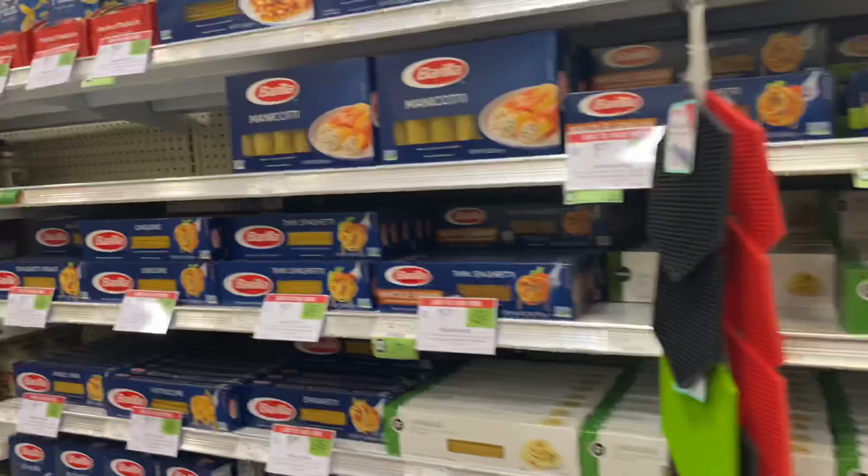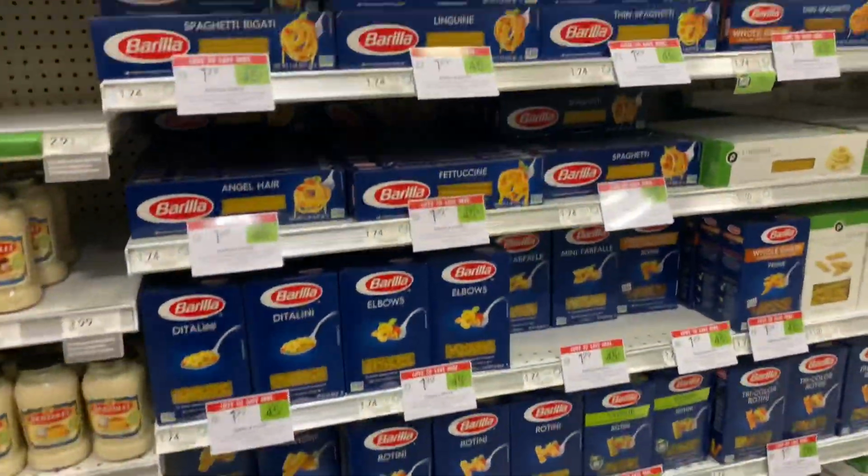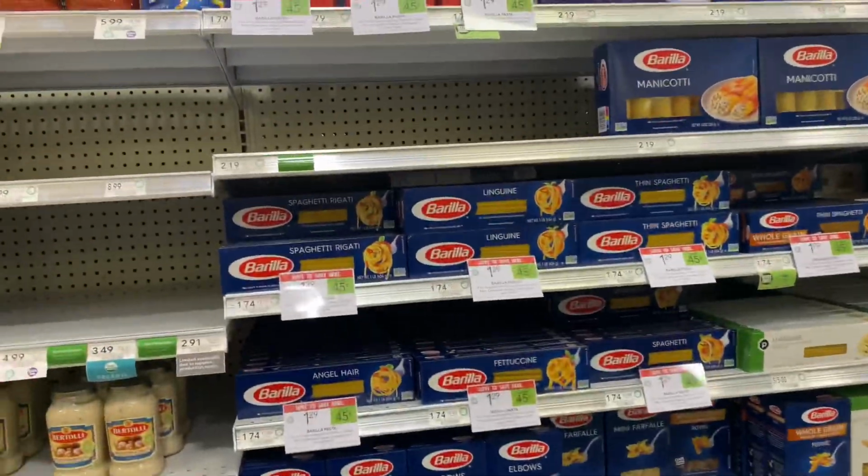But these are a WIC covered pasta right now. They're still not on sale. Like, they're not on BOGO. They're on sale, but not BOGO. So they're $1.29. I say wait it out still.